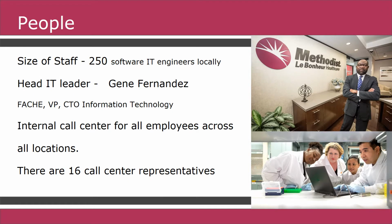The IT department has 250 software IT engineers locally. The Vice President of Information Technology is Jean Fernandez. The IT department also has an in-house call center of 16 employees. The call center responds to calls for all locations and all hospital staff members to resolve any technical issues.